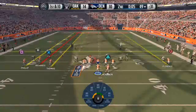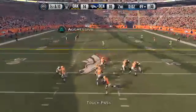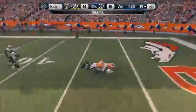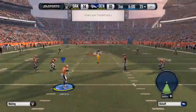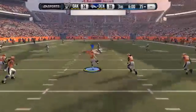This will most likely be the final play before the half ends. Down the field. And intercepted. We'll switch sides and take a break as the first half comes to a close here in the Mile High City.